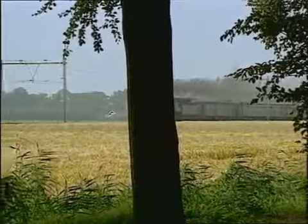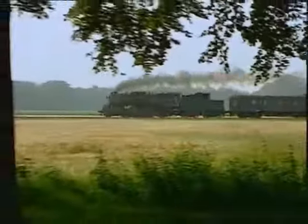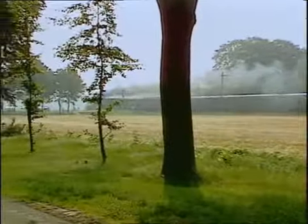29013 first entered service on the 8th of February 1946 and is one of 300 of this type supplied by Canadian builders to fill an engine shortage in Belgium after the war. It was eventually withdrawn almost 21 years later, in February 1967.